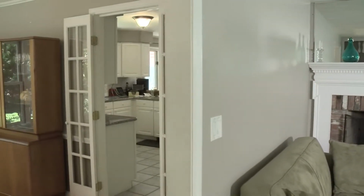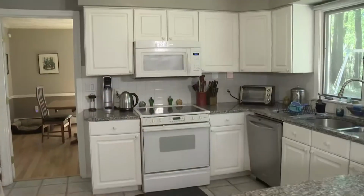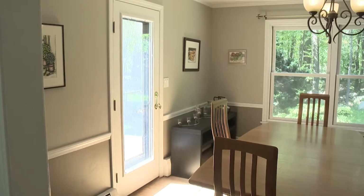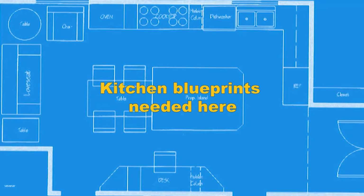We're remodeling the original part of the house, which was very closed off. It's a traditional colonial that has isolated rooms. The kitchen is very separated from the dining room and the living space. And so what we want to do is open it up, a more modern, open concept floor plan.